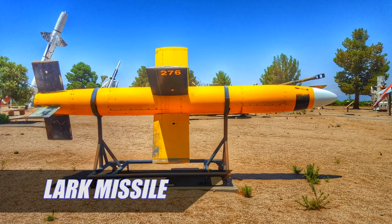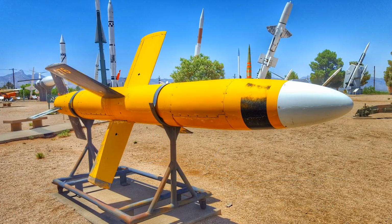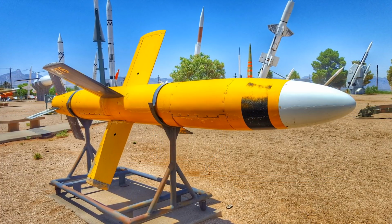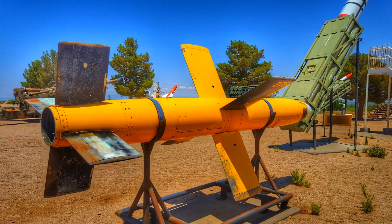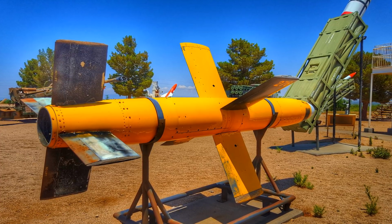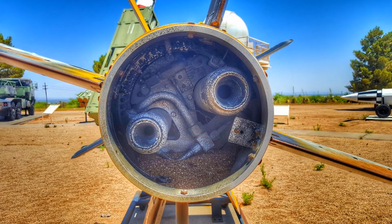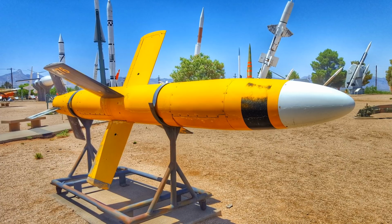Here's a true rarity, the Lark. Development and testing of the Lark began in 1944. It was designed by the Navy as a defense against Japanese aerial suicide attacks, the kamikazes, in the Pacific. The idea was for an observer to remotely guide the missile to its target via a radio link. Further development testing was conducted at White Sands after World War II, but other technologies quickly rendered the Lark obsolete, and it was relegated to missile history.